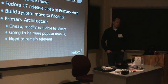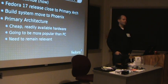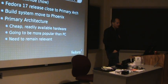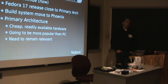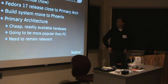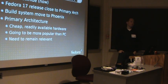There are many other good technical reasons why we should become a primary architecture, and we're getting ready to do that. We will be making a proposal to FESCO along those lines, with reasoned argument. But I think these three reasons are some of the main ones that we really need to consider strongly when we make that proposal.